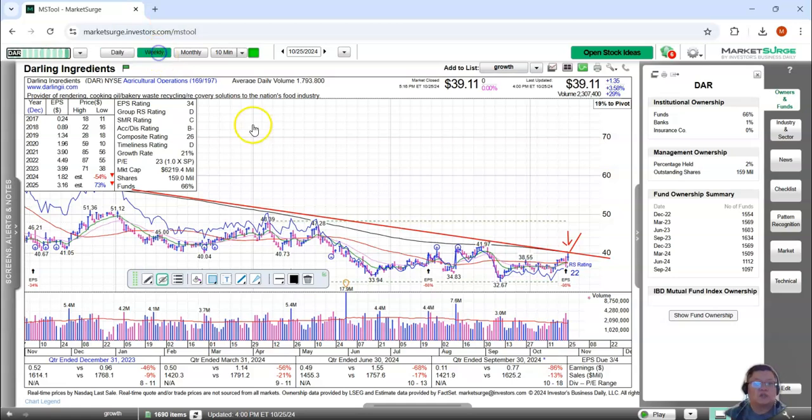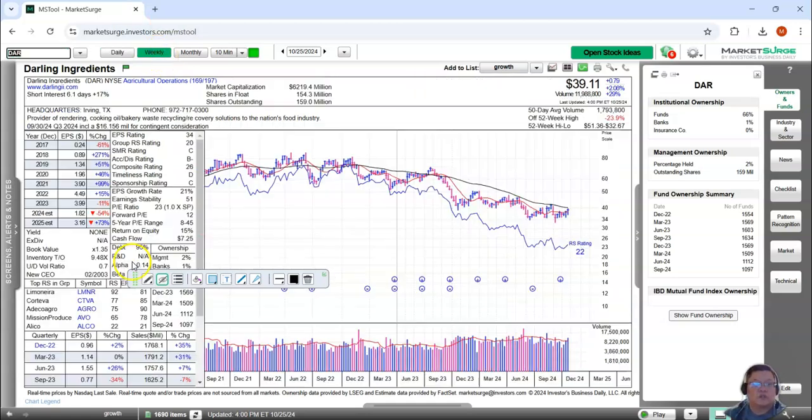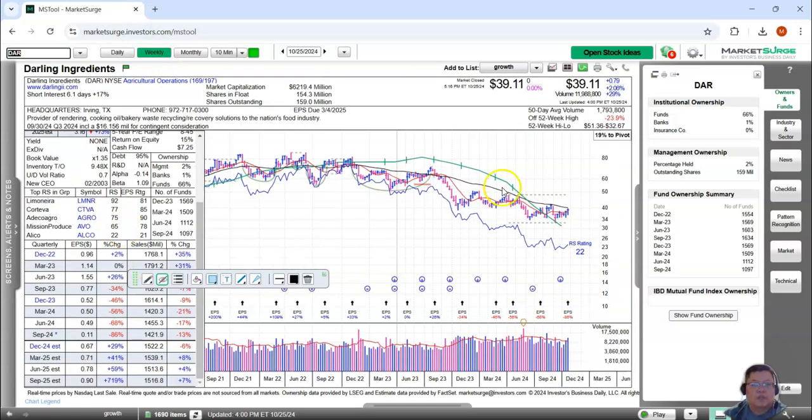This is in agriculture operations. Let's look at the earnings here. You can see the earnings might have been dropping, but look at this turnaround. It's going to start to turn around now. So perhaps this could drive this stock higher from here, but we'll see.